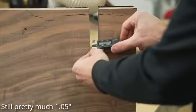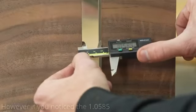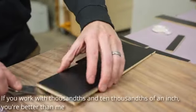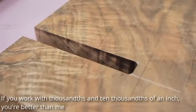After I got my notch cut, I got the calipers back out to see how close my jig was, and it's 1.05 and change, so should be right on track for that aluminum to fit with the powder coat.